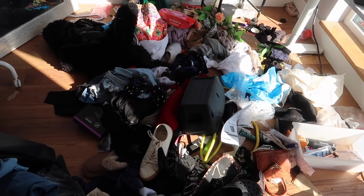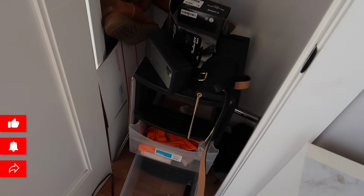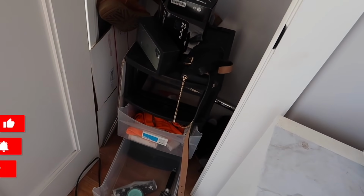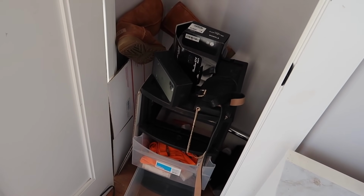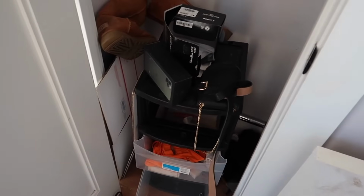This will take me maybe like 45 minutes. I do have those old little things I need to throw out. I also have in here this stand, which I'm gonna toss as well, and my camera and my iPhone thing, my Uggs. So pretty much it's just a lot of garbage that needs to get thrown out.